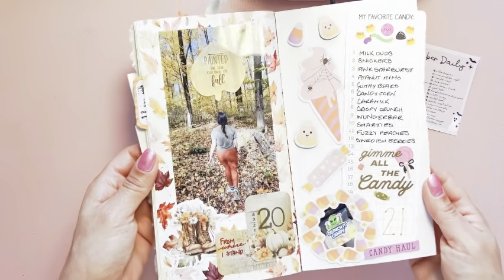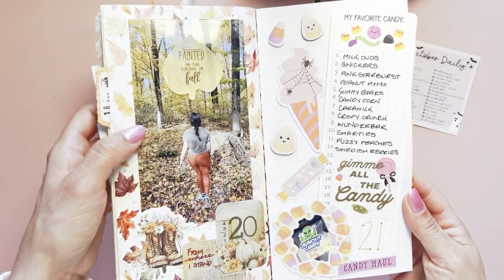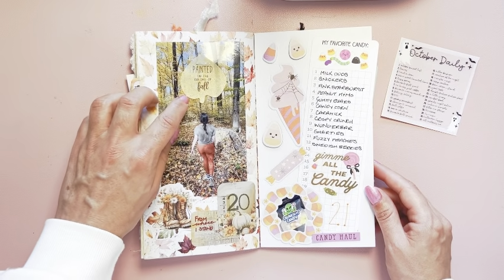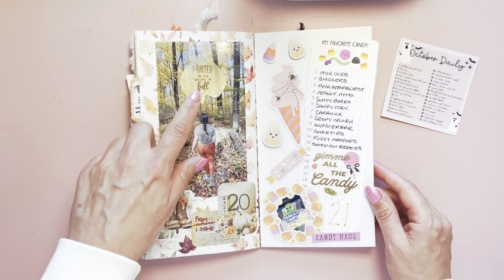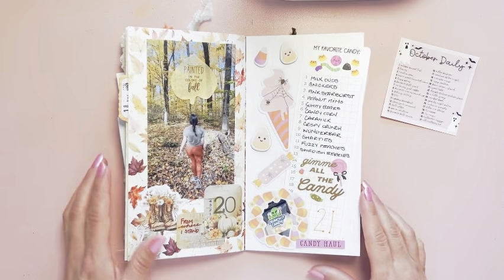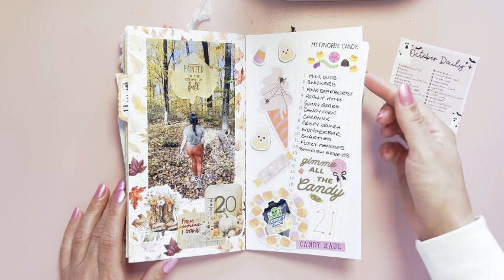So for day 20, this prompt was From Where I Stand. I love that this paper was here. I had gone out for a walk with my girlfriend, and she snapped this photo of me and sent it. I was like, oh my God, this is perfect. I used this cute little leaf here with a quote and just wrote the title here. No journaling necessary.